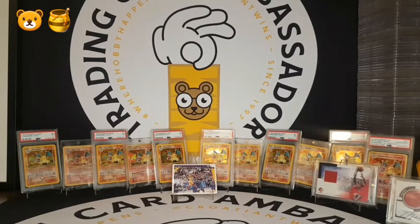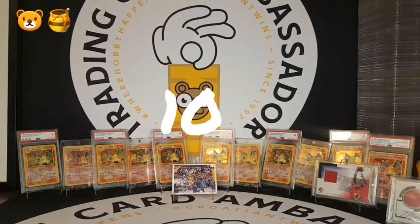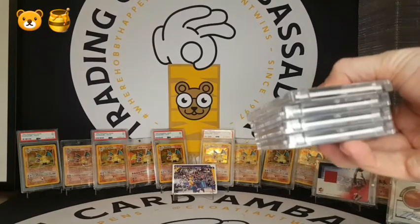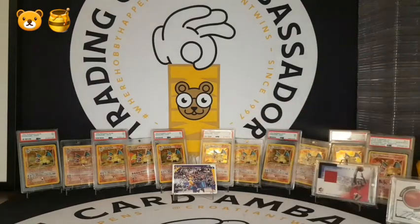Today I would like to show you my Tim Duncan top 10 trading cards in my collection. We will start small or maybe big. We will start with number 10. Number 10 is this. I will show you what I mean with this.